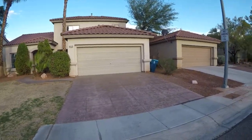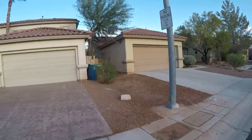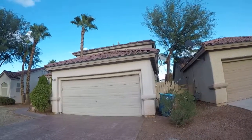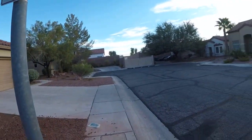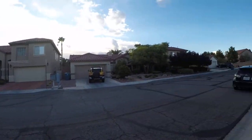8454 Silver Plume Court. Nice upgraded driveway. This is a really great area of town. And as you can see, looking around, the neighbors' yards are very well kept. It's a really nice looking neighborhood.